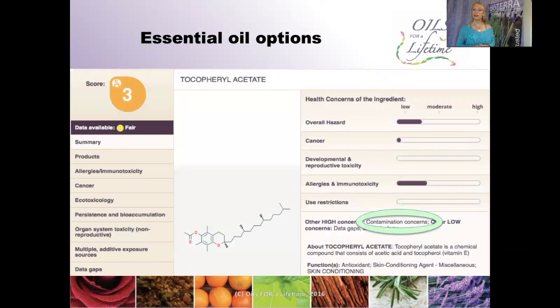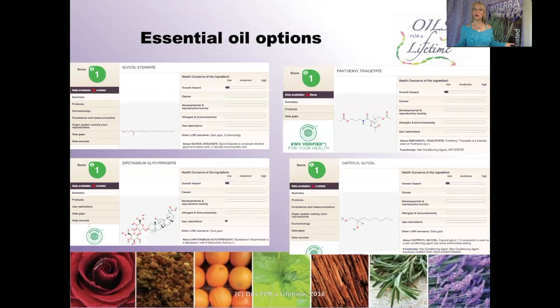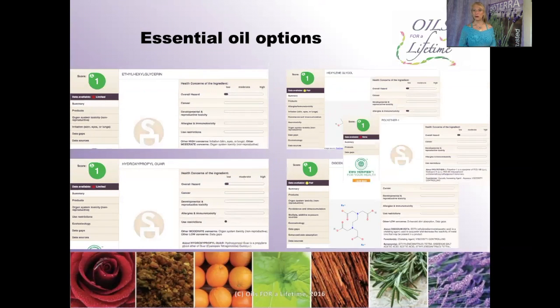This is that same Environmental Working Group list. Now, this is vitamin E, and the only concern really is contamination. But here's the rest of those ingredients. Some of them were chemical names, so I looked them up. And here's some more of them. And some more of them. On that 1 to 10 scale from the Environmental Working Group, they are a 1.